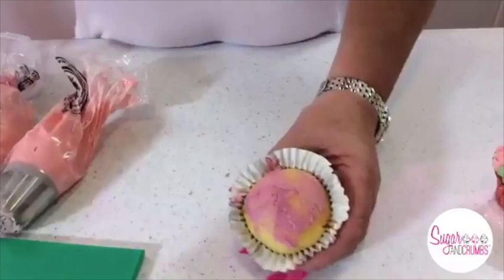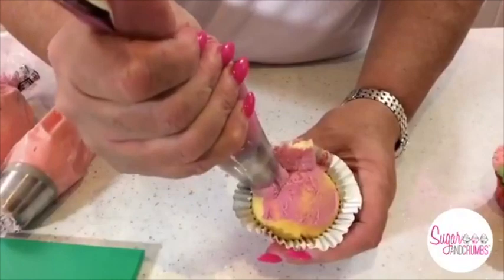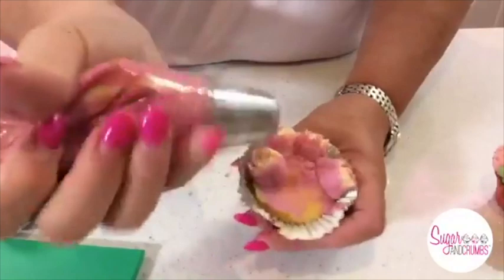And then we'll just do the last one of these. And then we'll have three. So you can see, up and up, relax your fingers, relax your fingers.